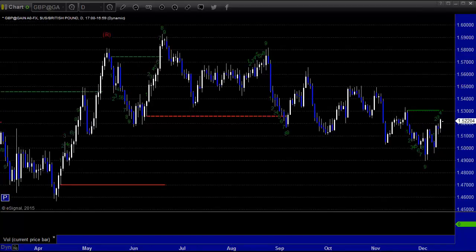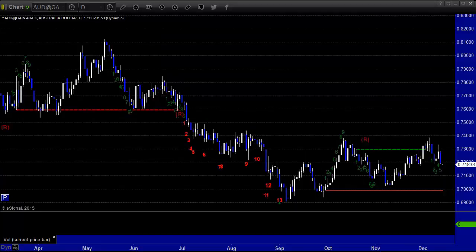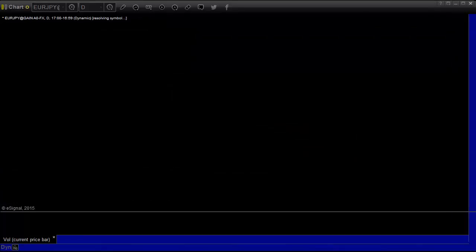Here's the pound. Dollar hasn't done much at all lately. To say it's in the middle of the range is an understatement. It's really just inactive at the moment. Aussie dollar also very flat for the last 3 months or so, and barely trading about 120 pips for the whole week. Pound yen equally unexciting. Look at those doji candles all week long. Just never went anywhere. Euro yen, little dip to the downside.